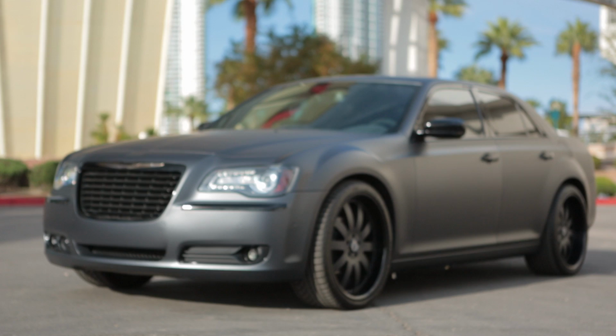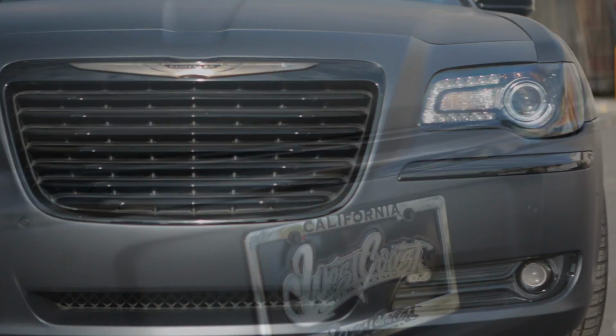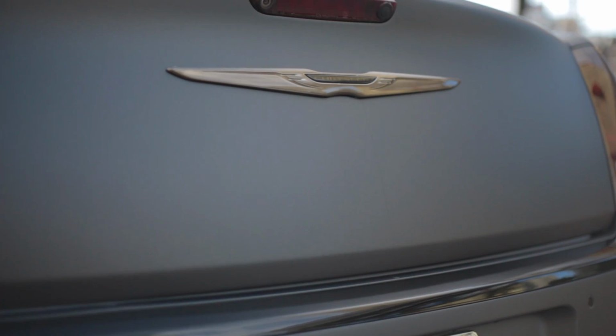And of course, Ryan, we're here to look at this beautiful 300. So can you give us a guided tour of what you've done? So we first started with an awesome 300S, which is already pretty awesome when you start with it. So it's like, what can we do to it to really make it special? So we did a custom matte color paint job on it.